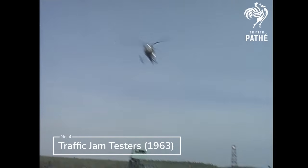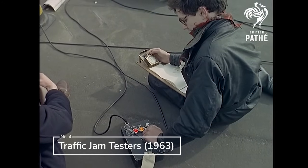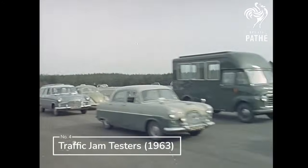From every position, they're examining the normal reactions of drivers. Normal reactions? Well, not quite. Unfortunately, nobody drives quite as well as they do when they're being watched.